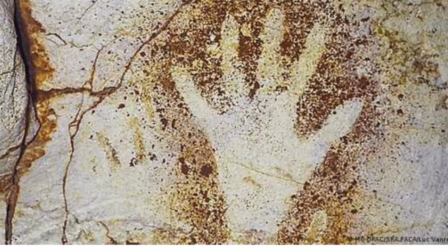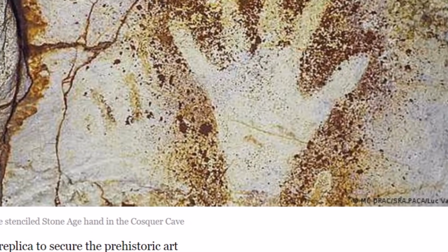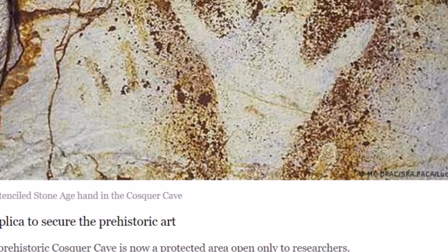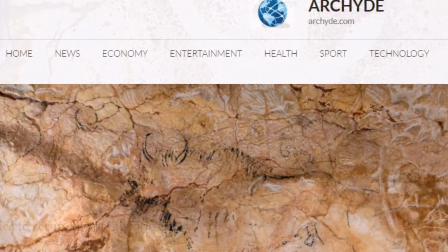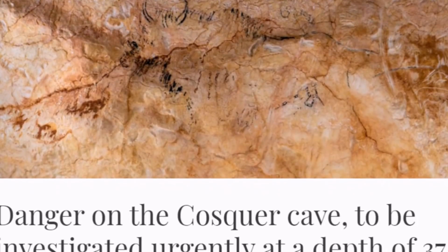But I guess they have made a replica of this cave on dry land where people can see it. And it says here, the prehistoric Cosquer Cave is now a protected area, open to only researchers. Here is one of the articles I will leave the link to below. This article came out at the beginning of the year.